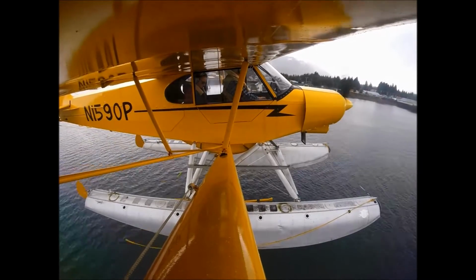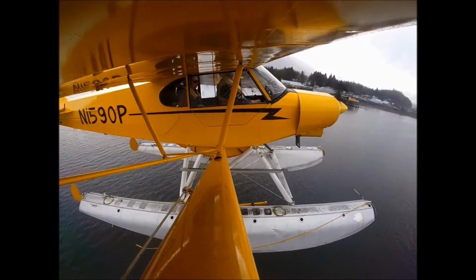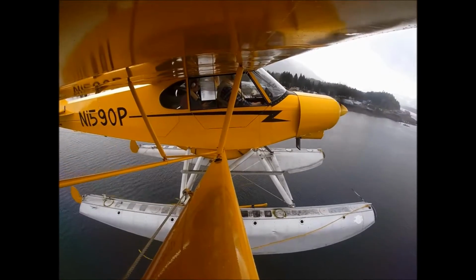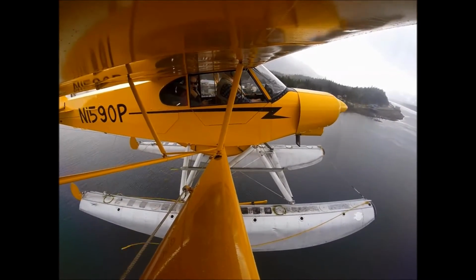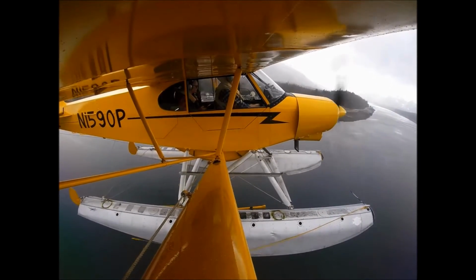Well, today there's an exception to the rule. Normally the wind comes out of the east here in the Narrows, and the best takeoff is towards the east and the north. But today it was a little bit squirrely, and there was a squall coming in, and it was a little gusty and blustery and coming from the south.